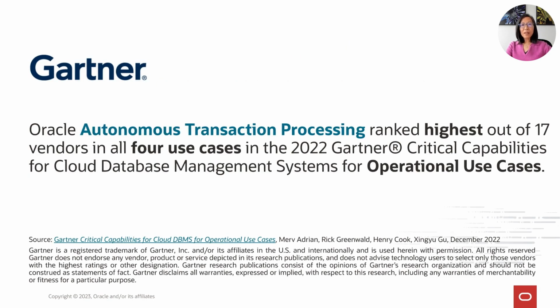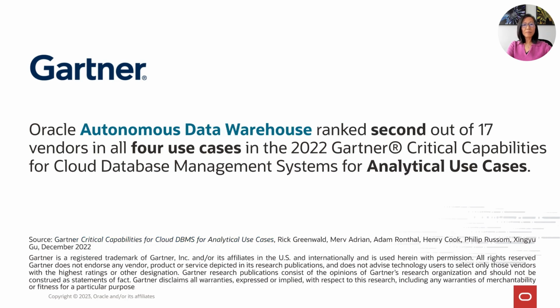The innovative capabilities of Autonomous Database are recognized by industry analyst firms such as Gartner. In every annual Gartner Cloud DBMS Critical Capabilities Assessment for the past 3 years, Autonomous Database ranked highest for all of the operational use cases and in the top 2 for all of the analytical use cases.